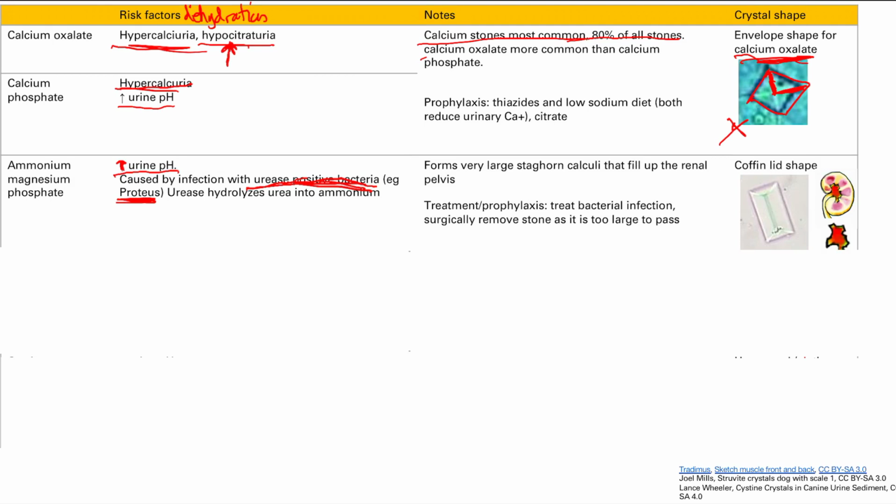What's going to happen is you're going to form a very large staghorn calculus that's going to fill up the renal pelvis. You can see here in the red, in that renal pelvis, there's a stone. It fills up all the gaps within the renal pelvis, and this is what it looks like if you took it out. It's huge. It fills up the entire renal pelvis.